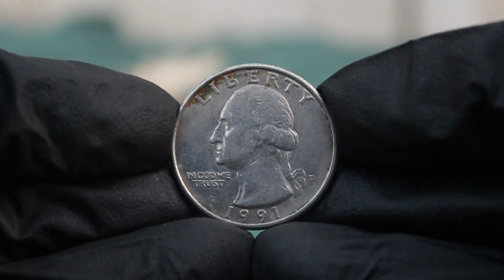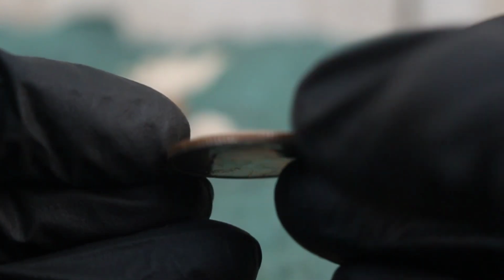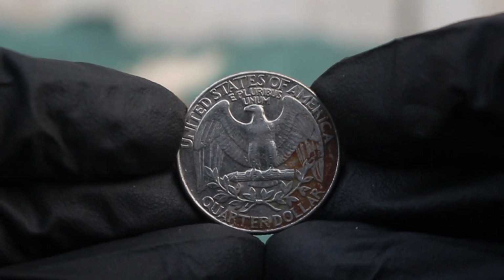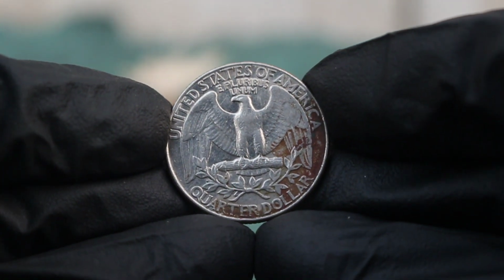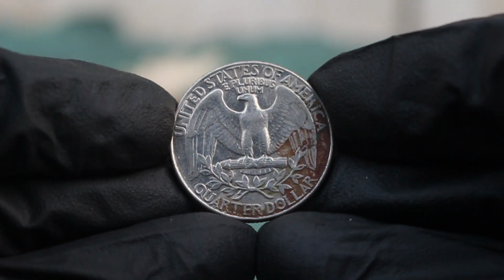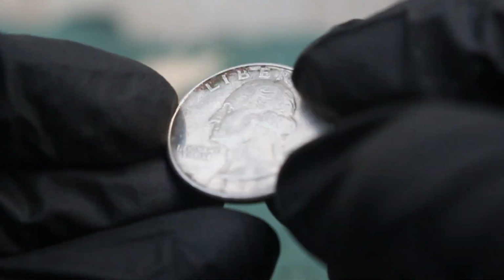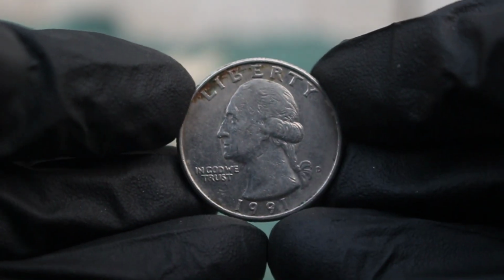The Washington quarter has been a staple in American coinage since 1932. Minted primarily for circulation, these quarters feature the iconic profile of George Washington on the obverse and an eagle on the reverse, at least until the 1999 State Quarter series began.